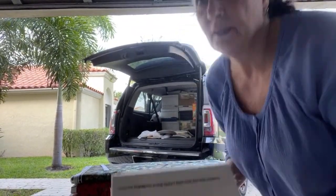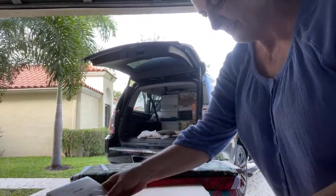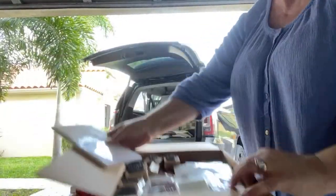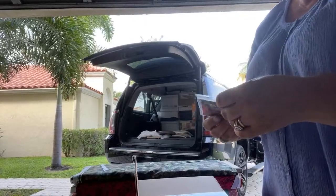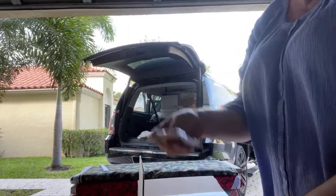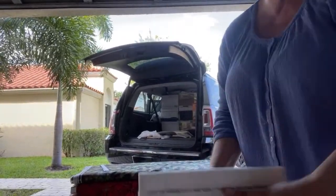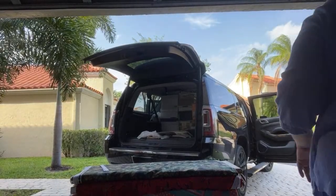Hi, guys. This one is, surprise, surprise, but it also has these. I don't know what these are. Oh, these must be to attach the stamps. I have no idea. I'm guessing now because I'm delirious.